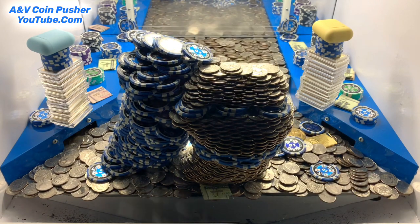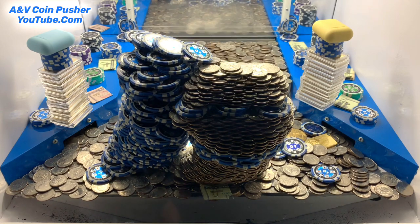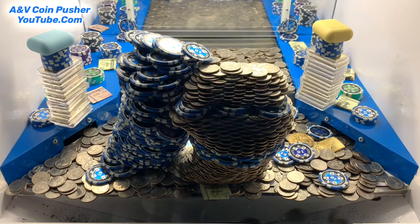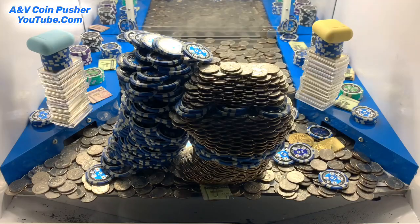It's starting to run kind of low on quarters now. That's not good. Come on, give me something. Big money. Nice. Couple more quarters. Not bad.